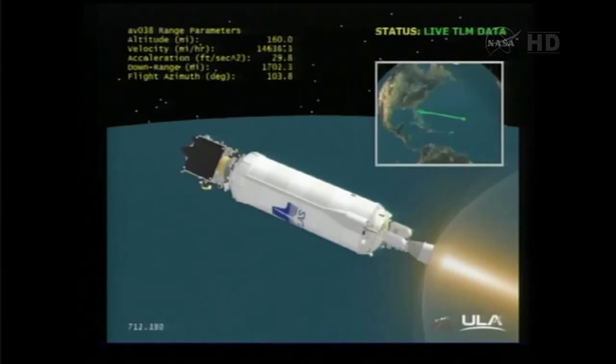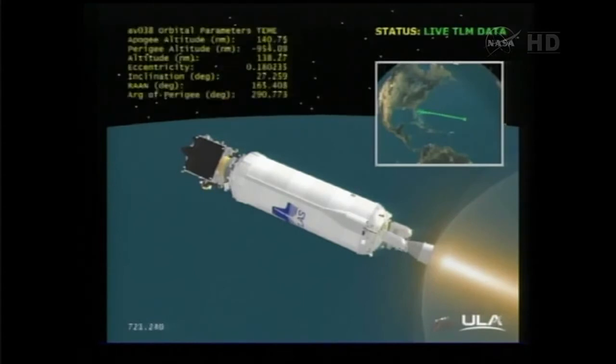Engine is burning normally. We are now inside of 2 minutes to MECO 1. MAVEN is continuing to fly normally. Once we complete this burn of Centaur, first burn of Centaur, we will enter a 27-minute, 36-second coast phase, followed by a second burn and then spacecraft separation.